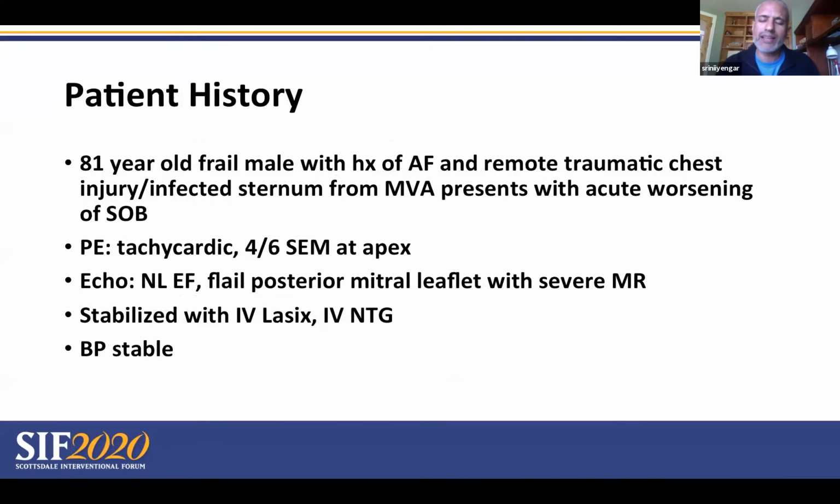So with that, let's go into the patient history. This is an 81-year-old, very frail male with a history of atrial fibrillation and remote traumatic chest injury with an infected sternum from apparently a motor vehicle accident from years ago. He presents to the hospital with acute worsening of shortness of breath.